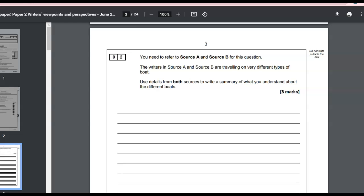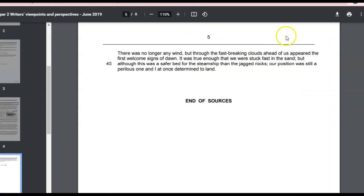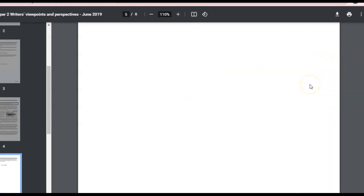Let me move over to the actual original just to read through the rest of this.